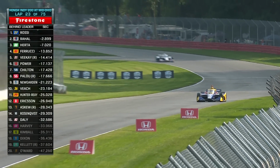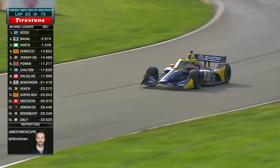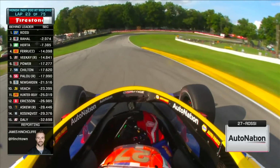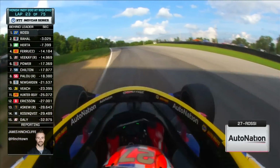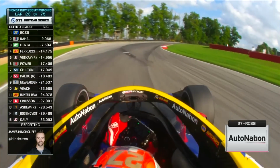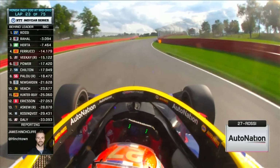Let's talk more about Alexander Rossi with James Hinchcliffe. Hinch? Yeah, guys, they were the first car to start on the primary black tires, and this was the plan all along. Let the guy starting in front with the red sidewall tires peel off, get some clean air, and in this clean air, he's managed to knock about a half a second off his lap time. So as these drivers are coming out of the pits on those cold reds, they're going to have slower lap times. If they can just knock out a few really solid runs here before they come in, there's a good chance they're going to leapfrog some of these guys through this sequence.